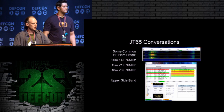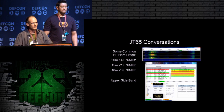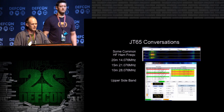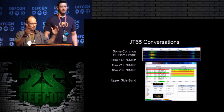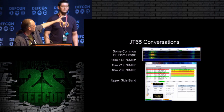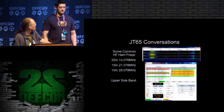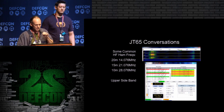When they're used on HF frequencies, generally, hams congregate around these watering hole frequencies, which are displayed on the slides. And for radio folks in the room, it's upper sideband. So you're getting about 3,000 hertz of usable passband there, and multiple JT65 conversations will happen within that passband. And you can see on the waterfall display up there, there's one that's fairly strong, kind of to the left, around 500 hertz.